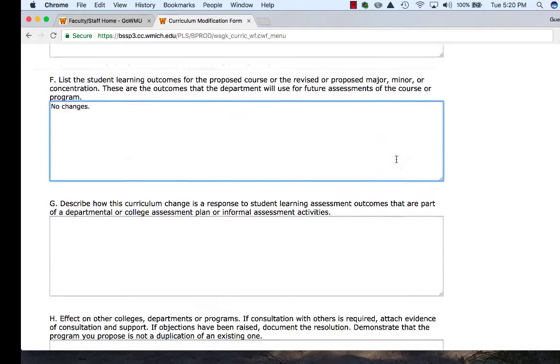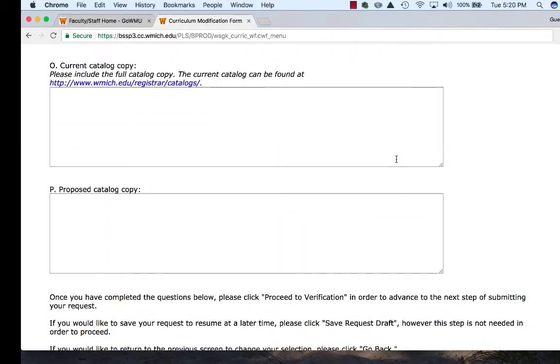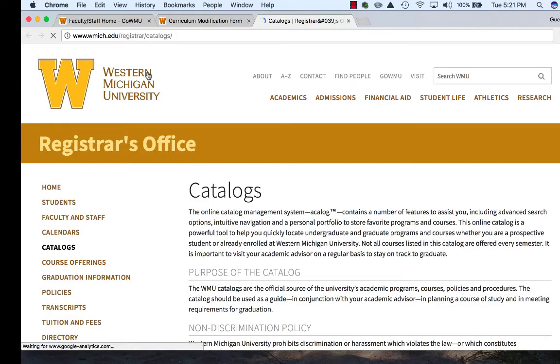The rest of the form should be familiar to those who have used the paper form in the past. One area that's different than the Fall 2017 electronic process is in catalog copy. In Fall 2017, this entry was course description. After reviewing the process, it was decided that catalog copy was appropriate because sometimes the catalog copy is different than the technical details of the course. To make it easier for faculty to enter this, there's a link to the Western Michigan catalog in the form.